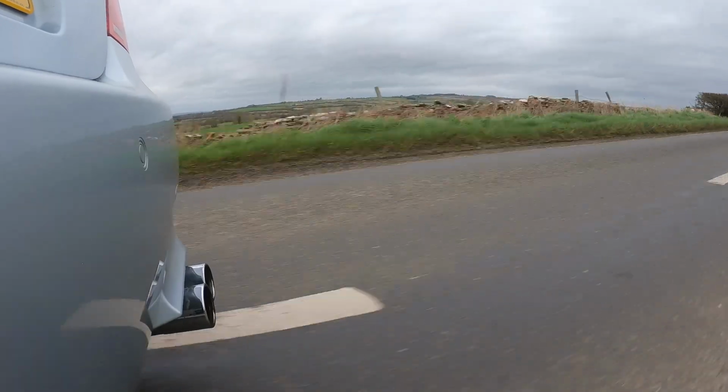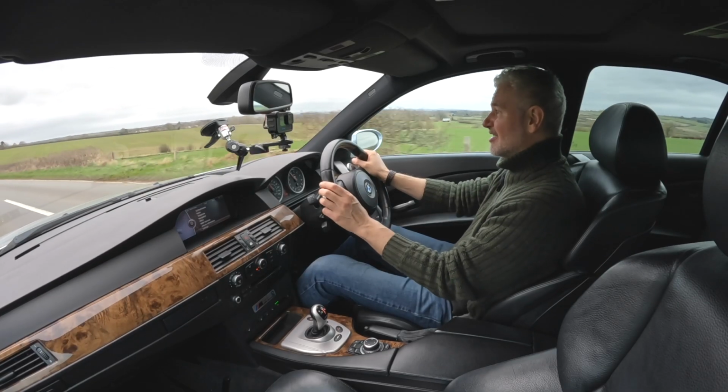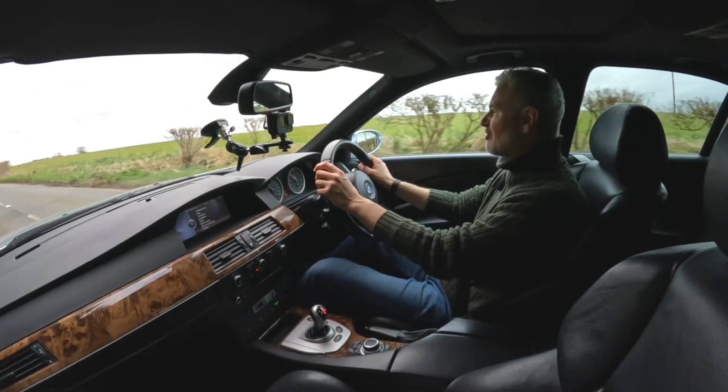And that engine is monumental. Don't forget, this is the very first V10 M car and the last, and also the last naturally aspirated one. It is a very, very exciting car to drive, and yet usable pretty much every day. So in terms of performance and handling, it's an excellent car. I think it looks pretty good and it's incredible value.